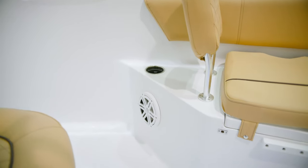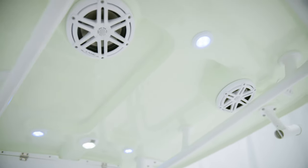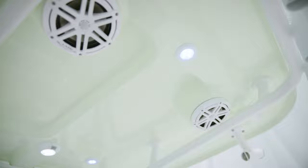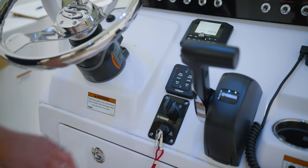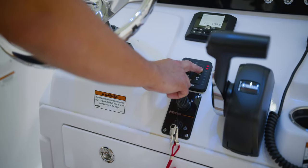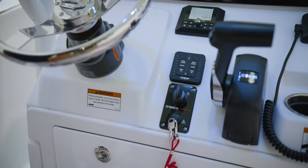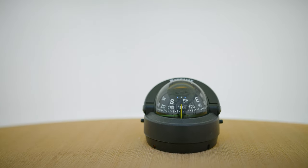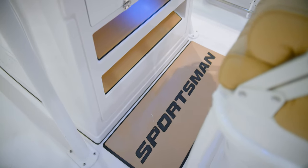The boat we are looking at today has the optional Platinum package, which adds several items. Starting with a electro-tab trim tab system, which features LED indicators so you always know what position your tabs are in and are self-retracting when the key switch is turned off. At the top of the console, a Ritchie compass with lights to complete the helm, a branded anti-fatigue helm pad and foot pads.